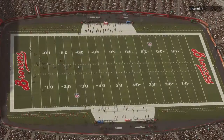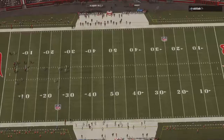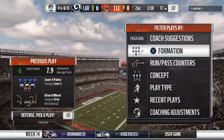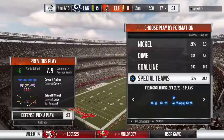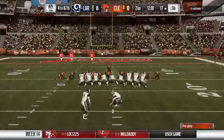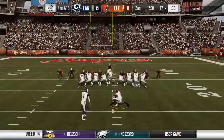Back live now to begin the second quarter with Charles Davis, Brandon Gaudin. It's the Rams with a football to get us going. They are, however, facing a fourth down situation, and the first play will be a field goal try from the right hash, just a 34-yard attempt.